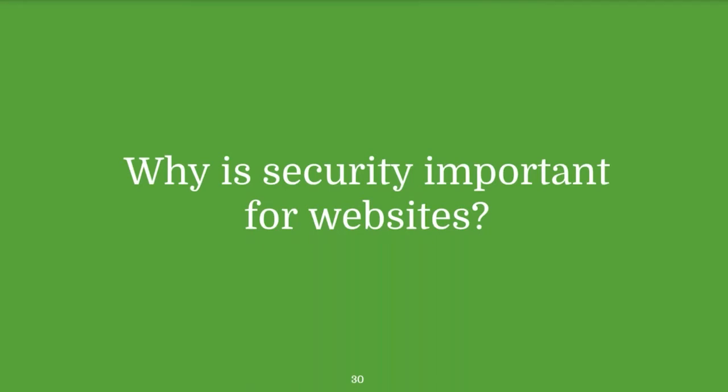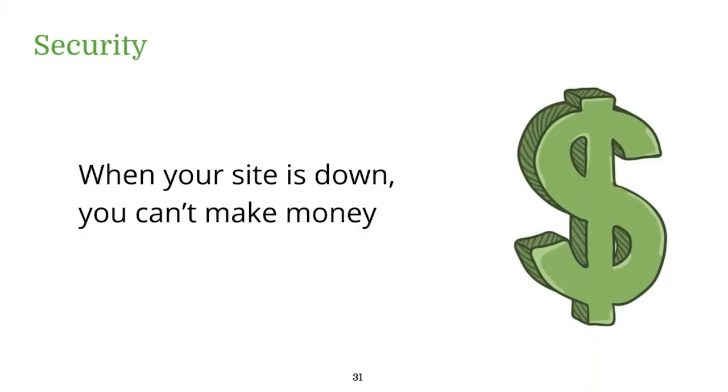So why is security important for a website? Well, as you can imagine, there are lots of reasons, but I think at the end of the day, they all ladder up to one main reason. The thing that drives a lot of our decisions, especially with the website, is money. And the simple fact is, when your site is down, you can't make money. You can't collect leads, you can't book appointments, you can't have people reading articles on your blog, all of that.